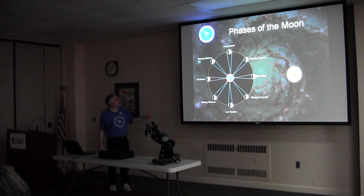Then, when the sun and the moon are on opposite sides of the Earth, the whole side that is illuminated by the sun is facing the Earth. That's called a full moon. And then it goes in the reverse direction. You get less and less lit up until over here, the other quarter, half of it is lit, and that's called last quarter. And then you get a crescent, and then it goes back to new moon, and the whole cycle starts over again.